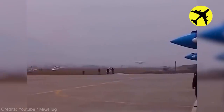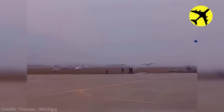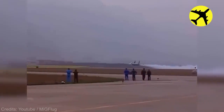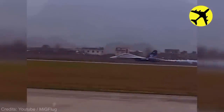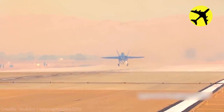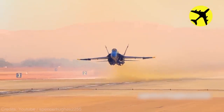This is Anatoly Kavosha performing an extremely low pass inside a Sukhoi Su-30. This is Lieutenant Brandon Hempley, flying for the Blue Angels, performing a low transition takeoff.